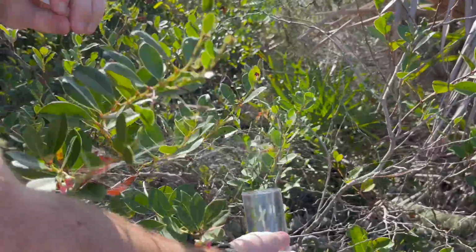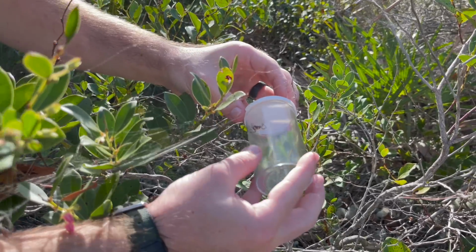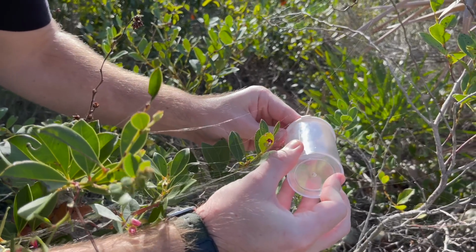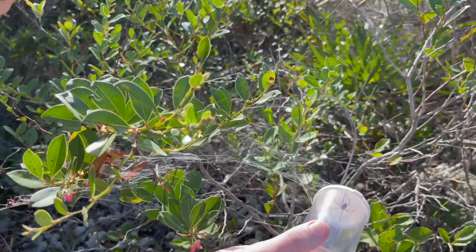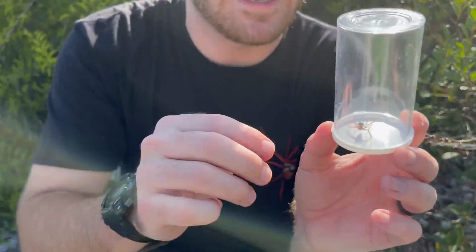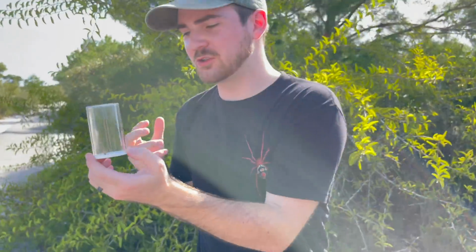Oh, she's making a run for it. There's nowhere you can hide. That's how you do it. I don't want to crush any of your legs. Oh, absolutely spectacular spider. Oh my gosh. This is so amazing.